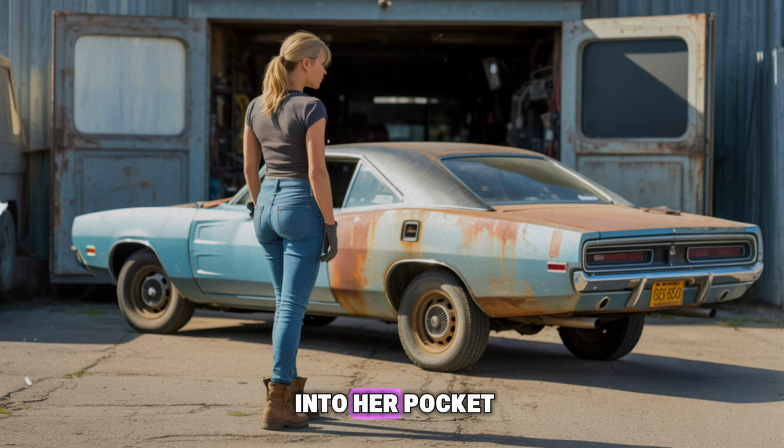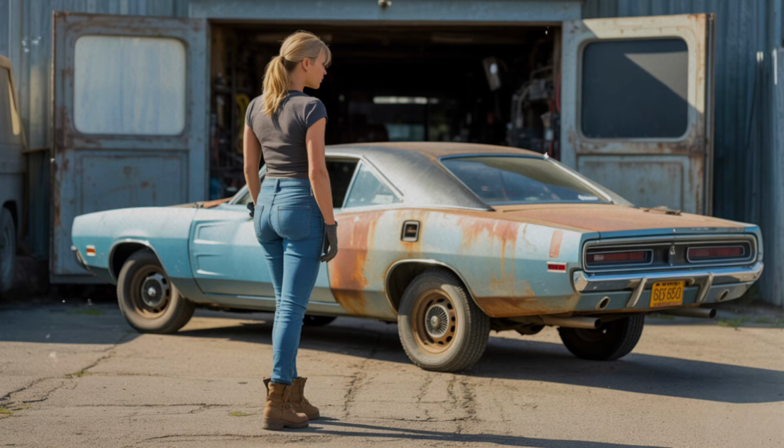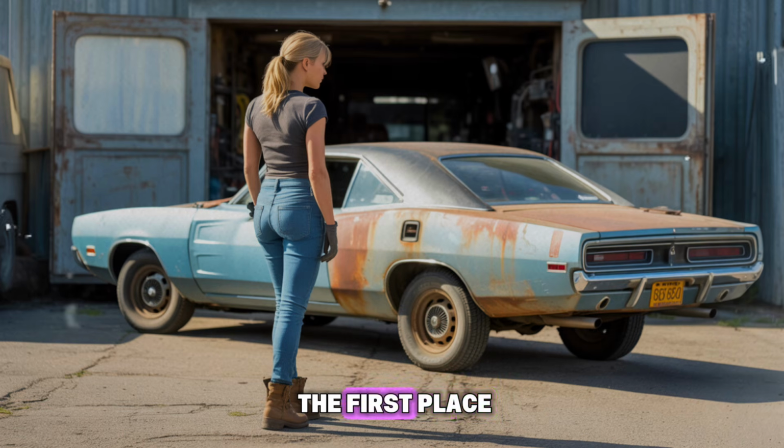She tucked the map into her pocket, stood up, and turned back toward the charger. The car now seemed different to her, not just a project to restore, but a key to a past she had yet to understand. It wasn't just about the car anymore. It was about finding out what happened to Jack and why the charger had been abandoned in the first place.